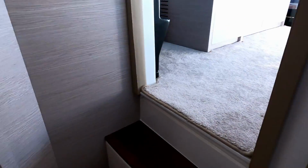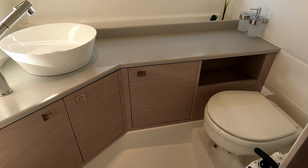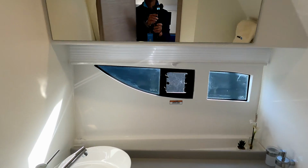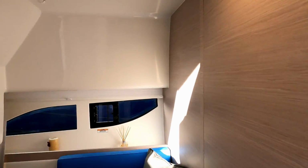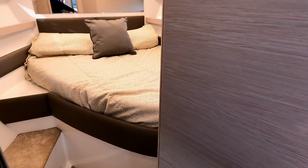Over on the other side here we have a surprisingly large heads for what is a 30-foot boat. Nice hull windows, lots of storage, and again plenty of headroom. I'm just over 1.7 meters and there's good headroom in here, and it's quite nice. This whole section here is open. You get extra light from above here, and then this last door takes us into the forward cabin, which obviously shares that heads.